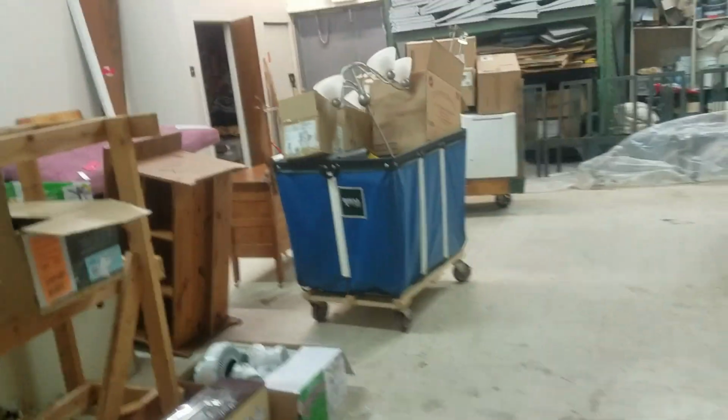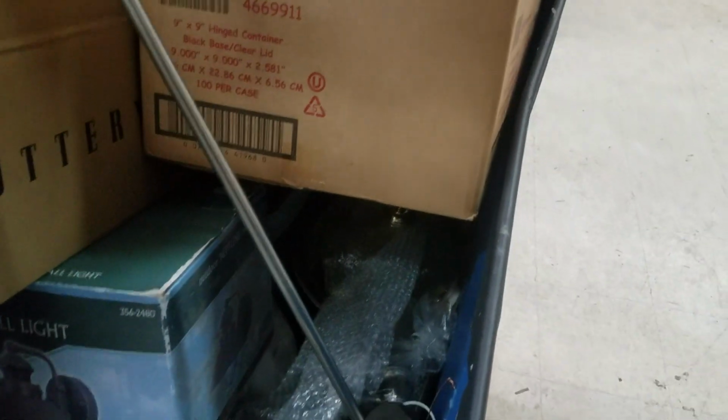First, let's see what's back here. So, this bin just came in. I haven't looked in it yet. Didn't see anything fan related off the cuff. Of course, there could be some buried.